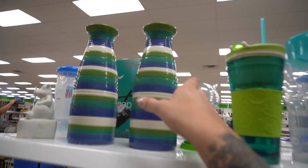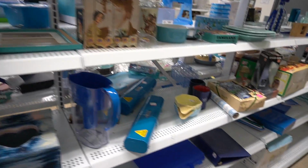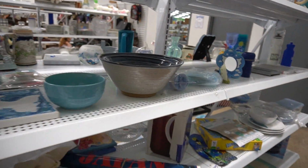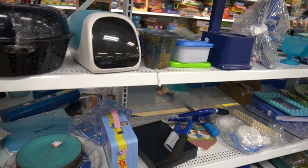There were a few vases here. They just kind of looked like Italian pottery, but they had modern stickers on the bottom, and I think they were probably made in China. Got some graduated mixing bowls here. Unfortunately, the outer one does have a giant chip out of the edge.